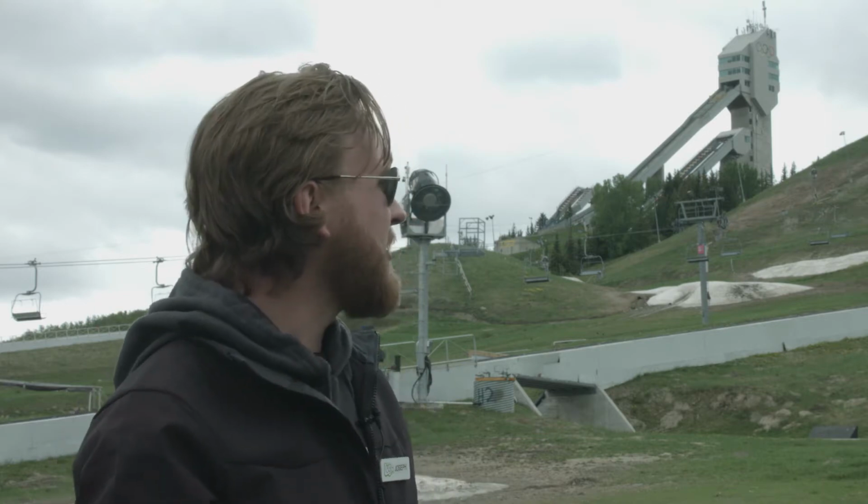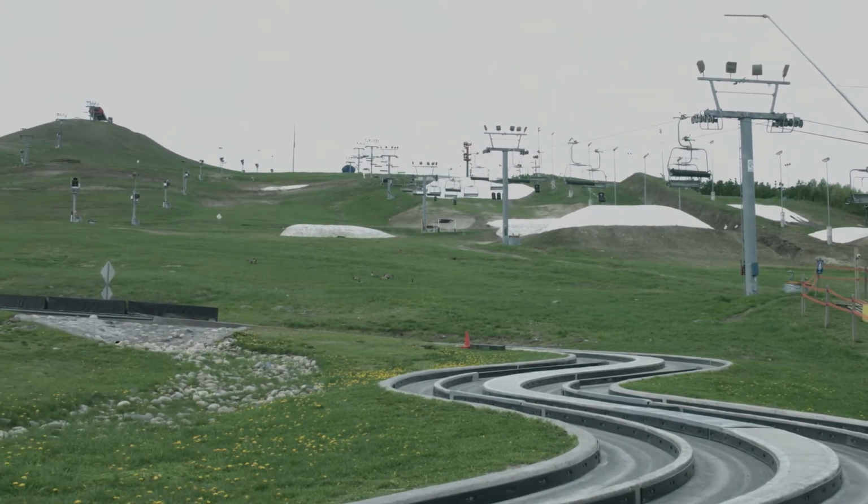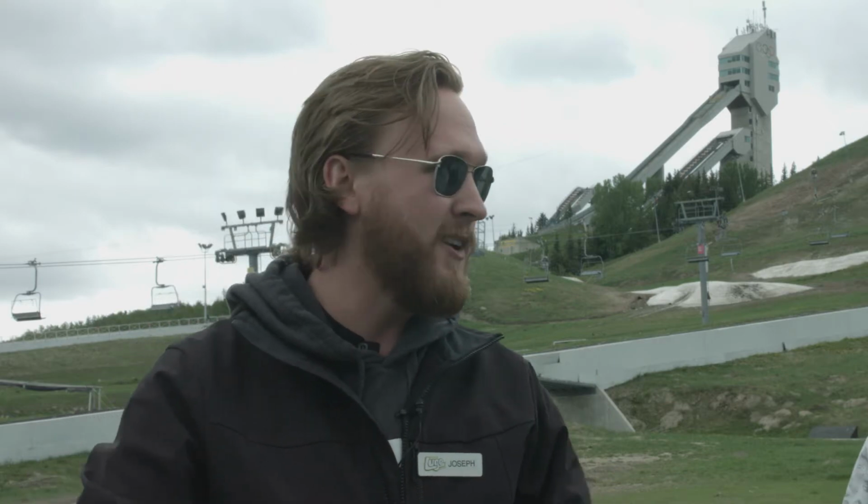Awesome. So you're going to go down on the Skyline Luge itself. So that's just an adrenaline-fueled fun ride that goes all the way down this hill right here. Track's 1.8 kilometers. So we're going to take you guys up the chairlift, get you instructed at the top, and then we're going to send you down.